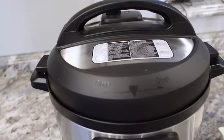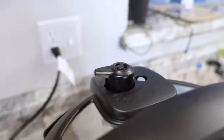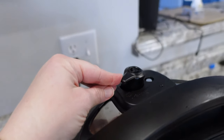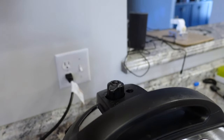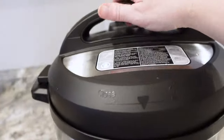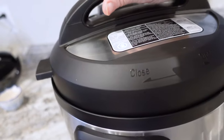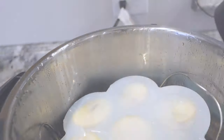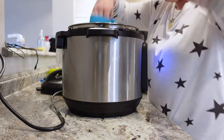All right, our egg bites are all finished. Let's let some of this steam out here. My little knob. A lot of it has already naturally been let out. And let's open our pot and be careful because this is hot. Let's get these out.